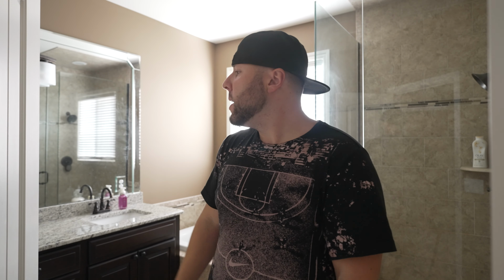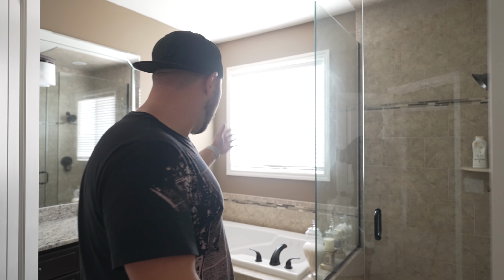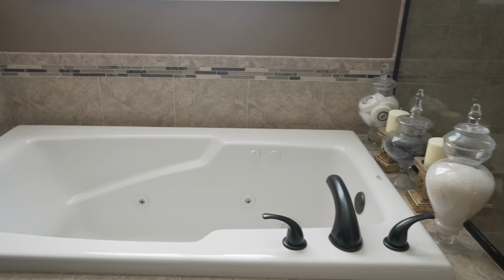Here we are in the master bathroom, which honestly, guys, we have a double sink here, granite, same cabinets that we saw in the kitchen, stand-up shower, which I use almost all the time, and then we have this bathtub, which I haven't used since the house was built.